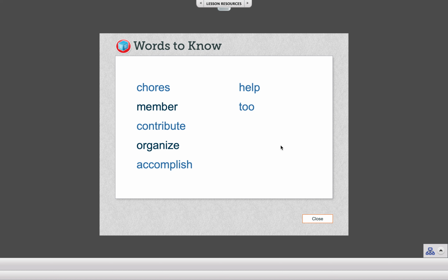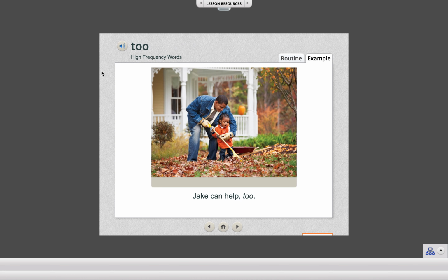We also have our sight words this week. We have two of them, but we're mainly going to focus on this second one today. The word two. Two. Jake can help. Two. Let's start by spelling it together. While we spell, take your finger and practice writing each letter in the air. T. O.